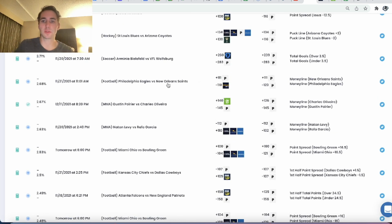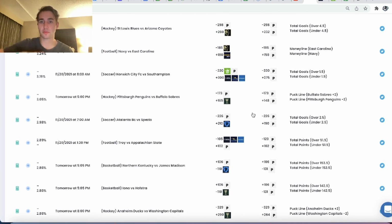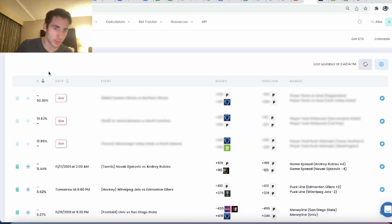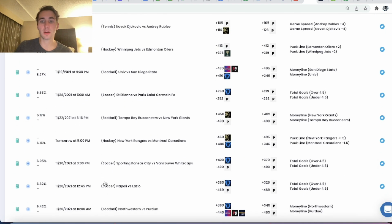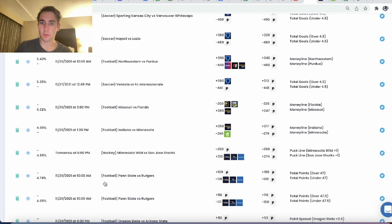We'll skip over this Eagles one. We already bet it, although I do like this line, so I bet this pretty big. The Eagles at minus 110 odds. The lines have been drifting towards the Eagles all day long. Navy plus 180 looks like another good betting spot. But we can scroll to the top, see the wagers with the highest expected return, and see what's out there. What can we get?